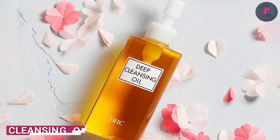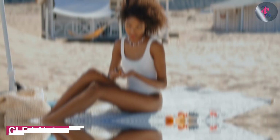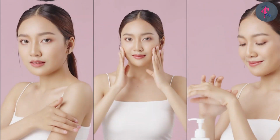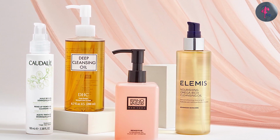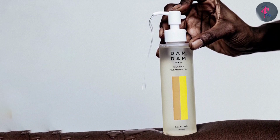Deep cleansing: cleansing oils are effective at dissolving impurities, including stubborn makeup and sunscreen. Nourishing: cleansing oils often contain nourishing ingredients like plant-based oils, which can help to hydrate and soothe the skin. Double cleansing: cleansing oils are often used as part of a double cleansing routine, where they are used to remove makeup and impurities, followed by a second cleanse with a foam or gel cleanser.